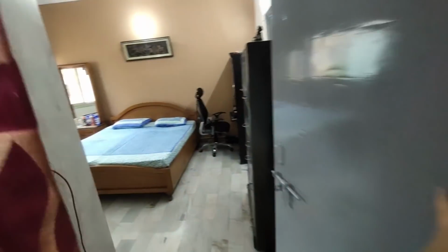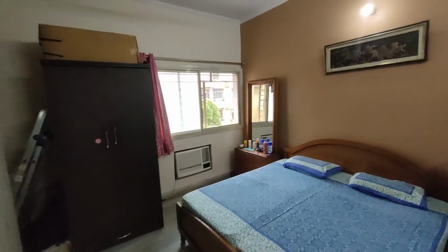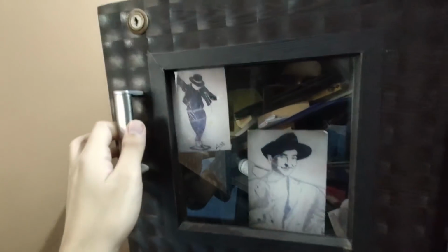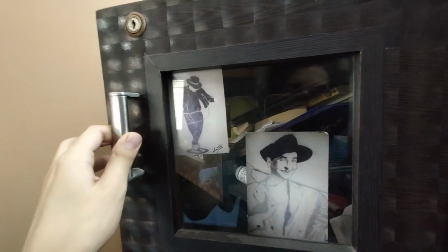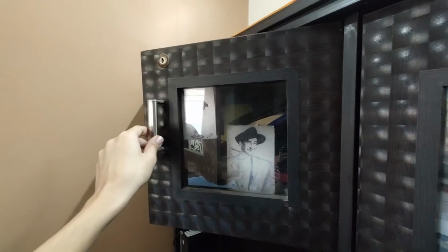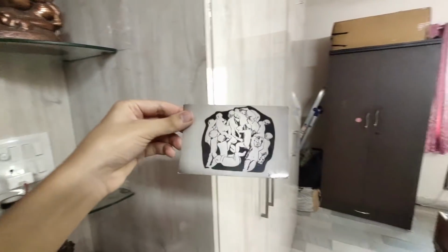Now going inside the first bedroom, this room is actually pretty huge because we've got 4 cupboards, 1 bookshelf, 1 computer table, 1 dressing table, and still a lot of walking space available. And on this small cabinet, as you can see, we've got a couple of photos. So these are very interesting because these are actually photographs of sketches that my father used to draw back in the 80s and 90s. There's Michael Jackson on the left and Raj Kapoor on the right. He was a famous Bollywood actor back in the day. So since we really like these photographs, we've actually put them at random places in our house.